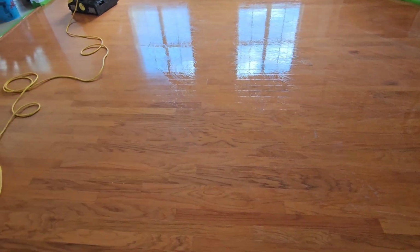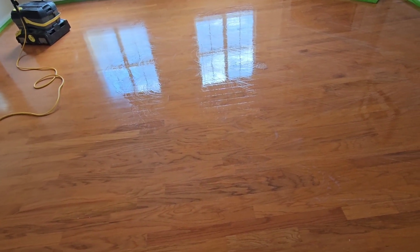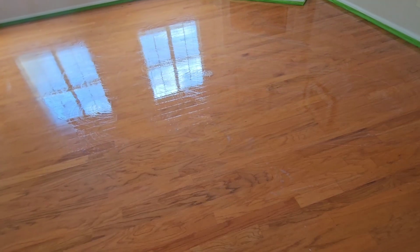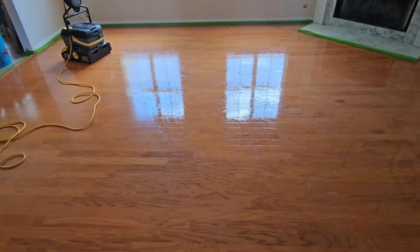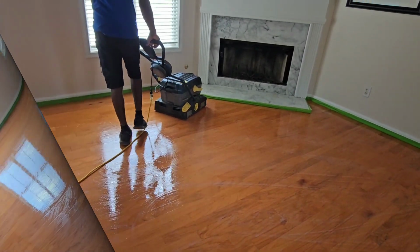I'm not gonna put anything back on this floor, because this floor already has a factory finish, and it's still a good floor. So you don't wanna add anything to it if it's not necessary, because the main purpose of being here is to restore the floors back to their original state. So yeah, guys, let's remove the polish on the floors. All right, George, go ahead and start extracting.